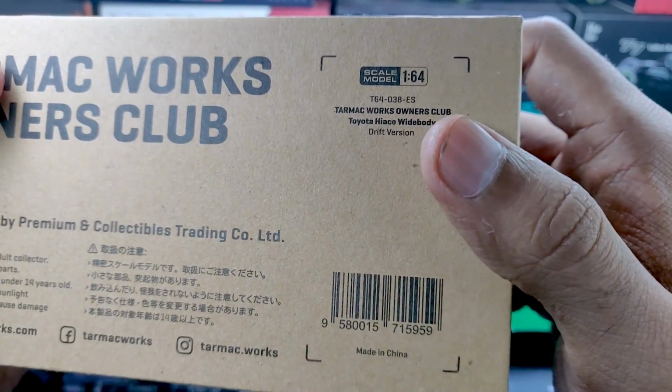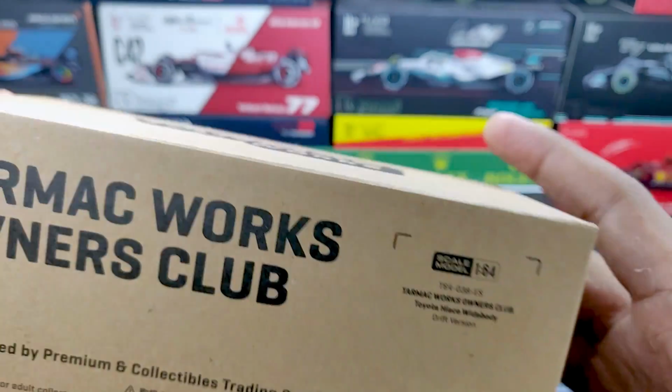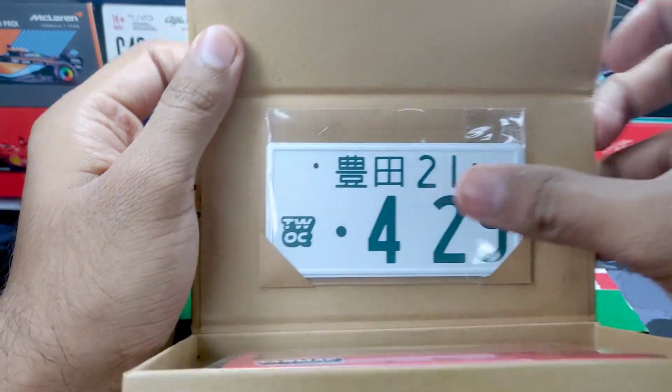So it is the Toyota minivan. In this video I will just call it the minivan because as you can see it has a very weird name, so I am not going to pronounce it and destroy my reputation. So let's just quickly unbox it and see what we get inside.